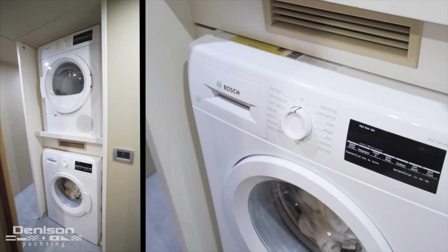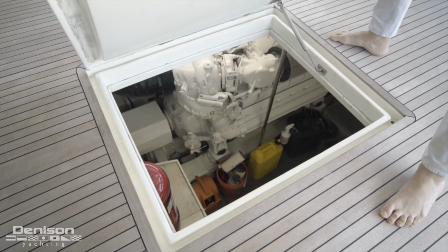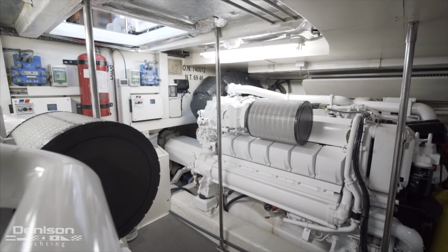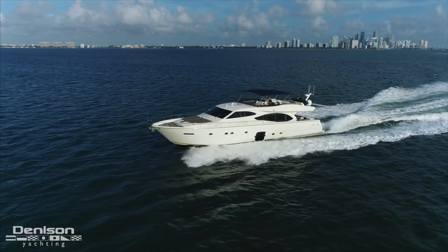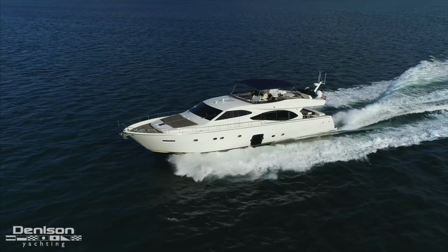Just forward of the crew space in the hull is the engine room with easy access from the aft deck. Down here are a pair of MTU 12V2000s that offer Indulge a cruise speed of 20 knots and a max speed of around 32 knots.